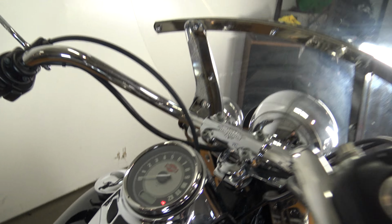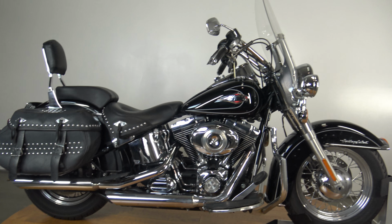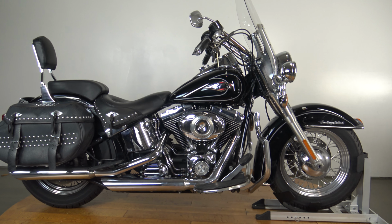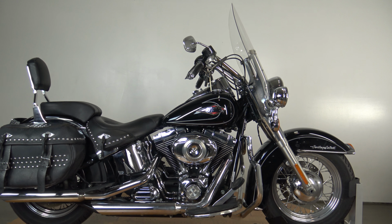Guys, if nobody buys this bike, the minute it gets warm enough, this is going to be my daily driver. I love these bikes, guys. They're so smooth, tons of power. They're great with a passenger. This one's got passenger boards on it. It's got the windshield. It's got the bags. It's got basically everything you can want.